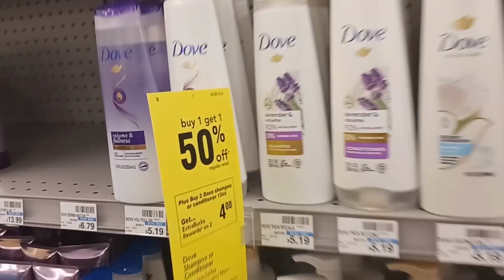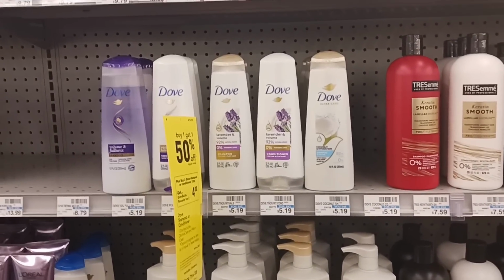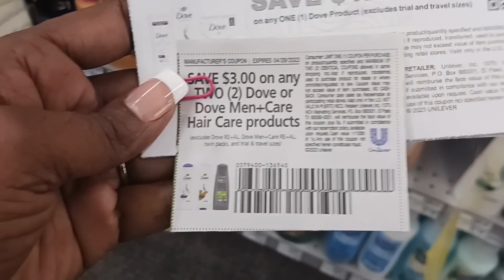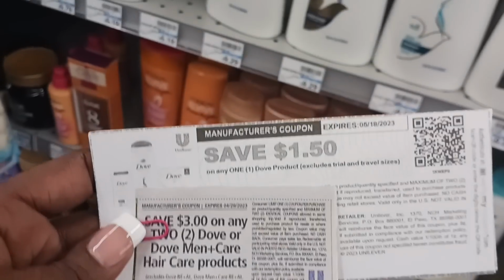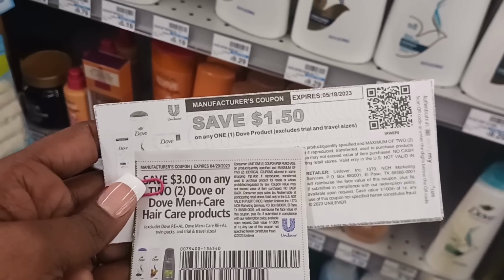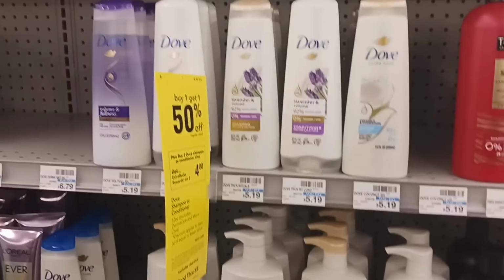Alright, next up is the Dove. It's buy 1 get 1 50% off. It's also buy 2 get back 4. They're priced at $4.19 here at my store. The second one is going to be $2.60, so your total is going to come to $7.79 for both of them. Now for coupons, I do have a 3 off of 2 that expired yesterday. I don't think my cashier's going to take it, so I do have the printables. I'll pop up who I got them from. I'll use 2 of those, which is still going to save me $3 anyways. So you'll end up paying $4.79 and then getting back the 4, making them only 39 cents each.